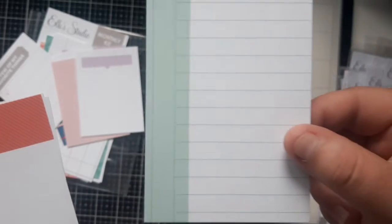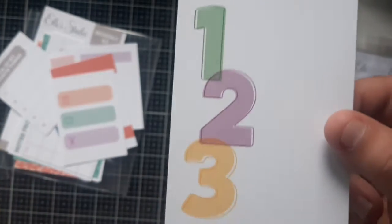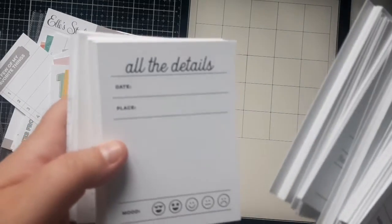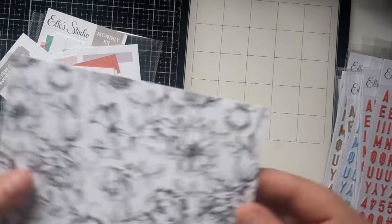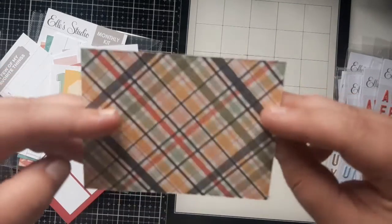So these look like they'll be great for catching up on journaling, as well as the label stickers that I bought. I've never had project life style cards that are from a company before. I mean, apart from these ones that I've bought from Ellie's Studio before. But the rest of the time I use scrapbook paper or cut aparts from a paper pad.